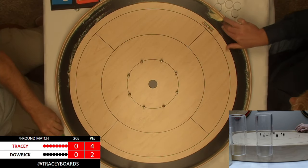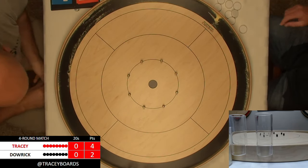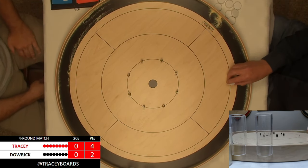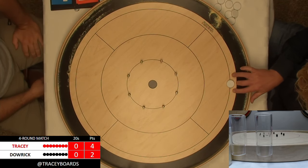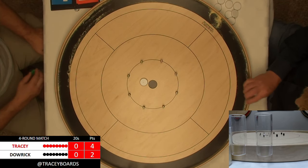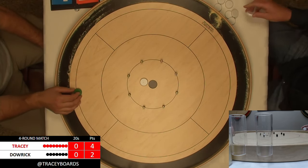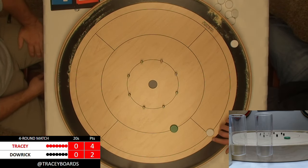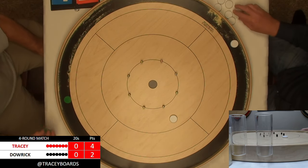When I play, I always prefer to win, but in competitive play, when it's even matches, I always say it's a great round when it comes down to that last shot or two before a round is determined. That's the most enjoyable crokinole to play. And Jeremy with a very nice roll out there.